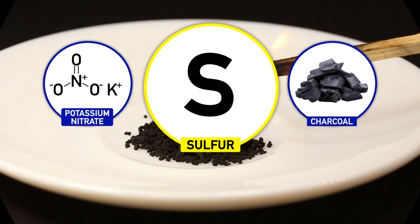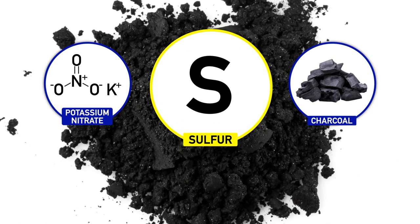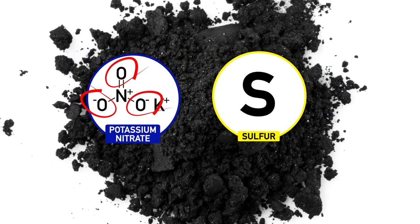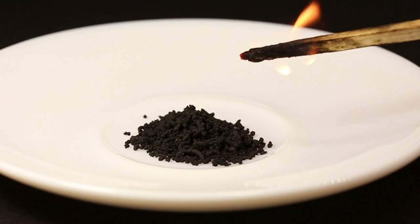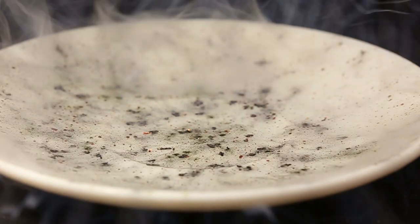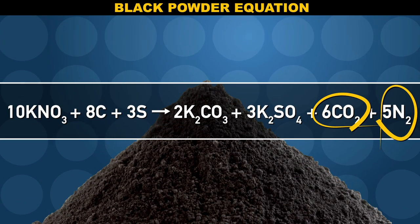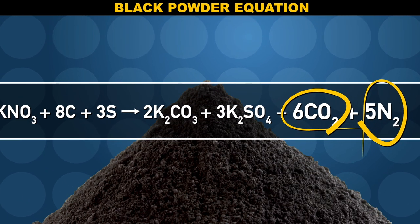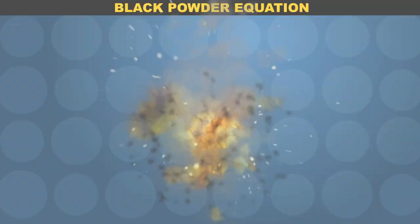But it's the sulfur that makes black powder such a powerful explosive. It heats up really quickly, and it's ready to accept the oxygen from the potassium nitrate. This creates sulfur dioxide, which acts as another fuel source, ultimately making the combustion of black powder go much, much faster. The gases released when black powder combusts take up way more space than the solids that they came from. Pressure builds, and before you know it, there's an explosion.